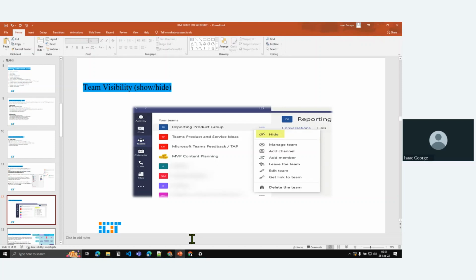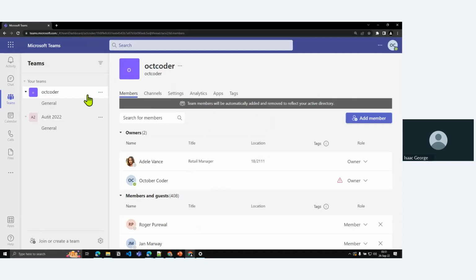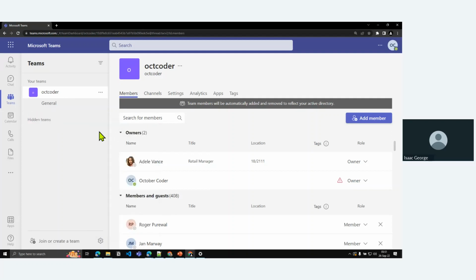So for us to hide a team, hiding a team is just to ensure that that team no longer appears in the list of teams we have here as active teams, and then we can just hide them and attend to them at a later date. So let's hide the audit 22. We'll go ahead to hide, and you can see we have just one active team, the OCT coder team. And down here, you can see the audit 22 team.